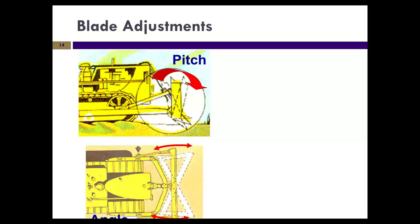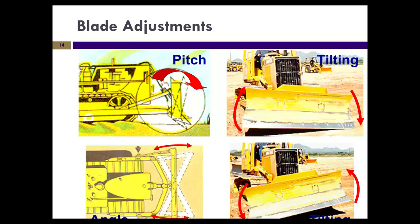Similarly, we can angle the blade. We can move it to one side or the other, so that we can drift material, so that the material we pick up will end up being put in a row or a windrow along the side of the vehicle, directed off to whichever way the blade is pointing. And then we have a tilt function. In this tilt function, the blade can rotate about the central axis.